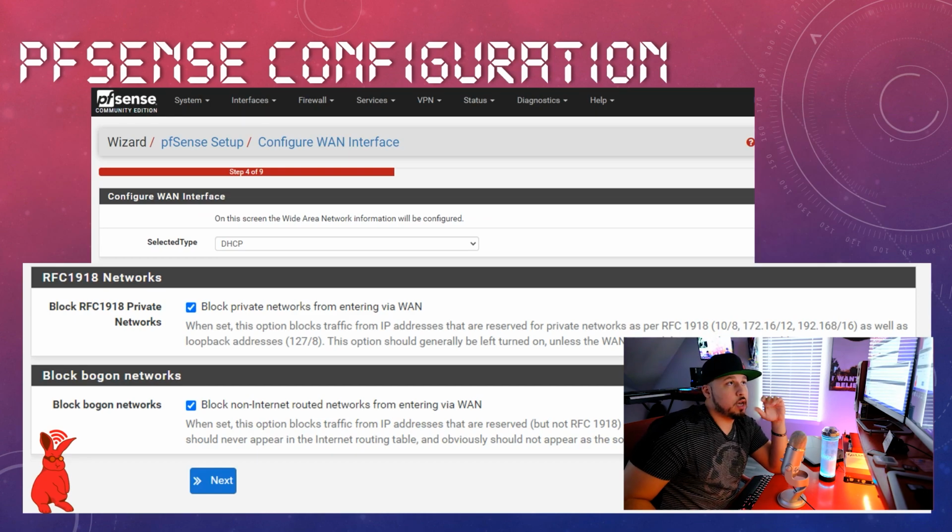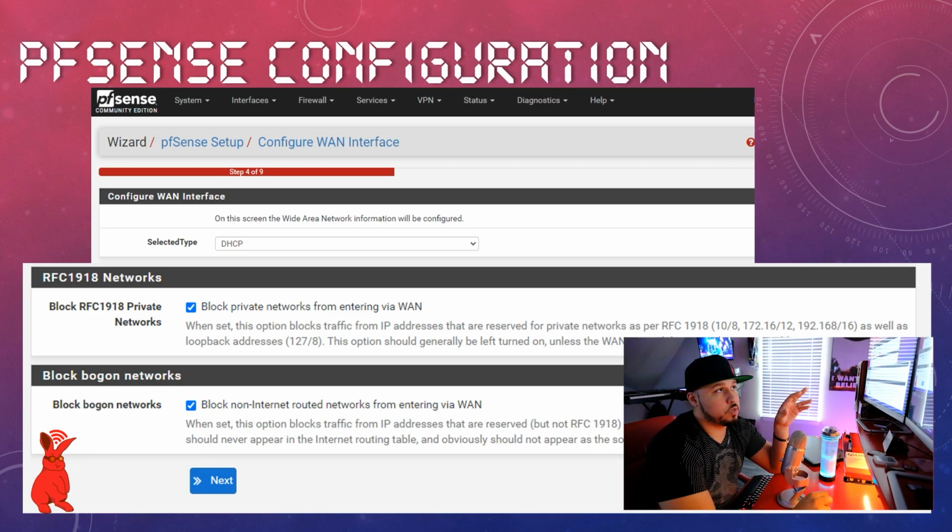Nothing too crazy. Step 4, and I do want to talk about this. Both of these are on the same screen. It's just a lot of stuff, so I just screenshot these two things. But the first one is what I was talking about before about DHCP for your WAN interface. 9 times out of 10, you're going to choose DHCP. Just leave it on there. Let your ISP give you an IP address and give you some settings, and you'll be good to go. Unless for whatever reason you have a static IP assigned to you and you have to configure that.